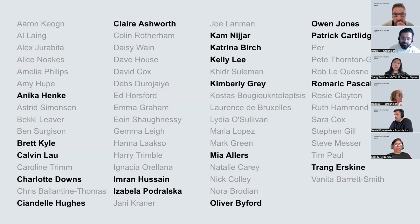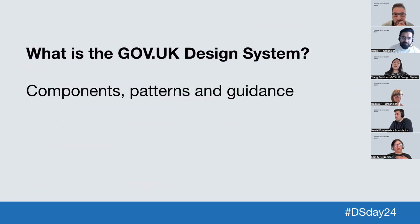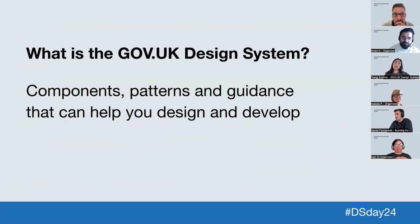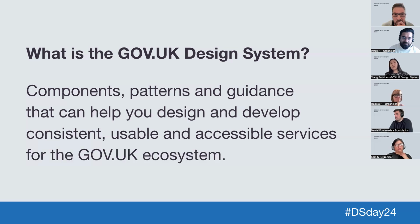So what is the design system? It is the components, patterns, and guidance that can help you design and develop consistent, usable, and accessible services for the GOV.UK ecosystem.